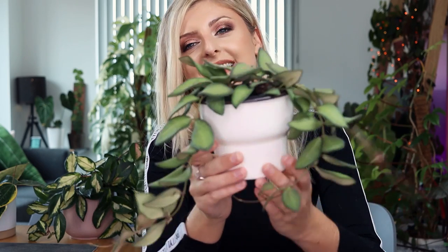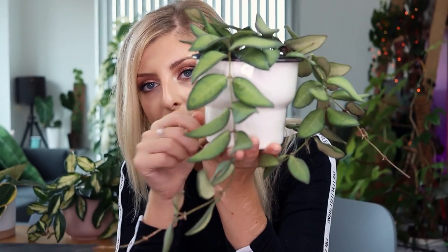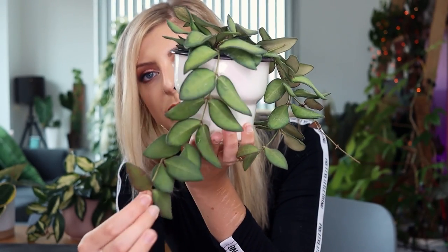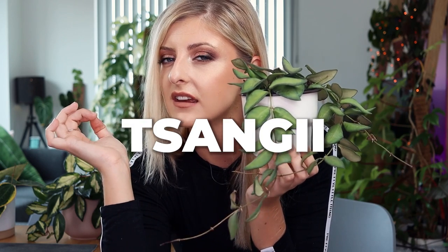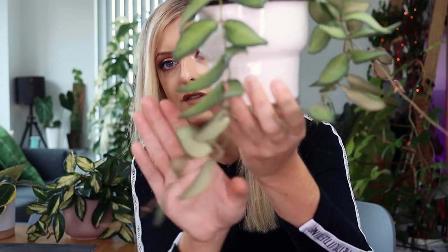I haven't really had time. I know it's really bad. But this is Hoya bilobata, I believe, anyway. Feel free to have the argument below in the comments because I could be wrong, but that's what I believe it to be. It was sold to me as Hoya sangii, I think. So yeah, whole big debate on it apparently. Again, Hoya experts, feel free.